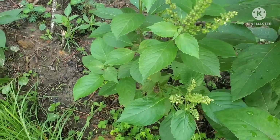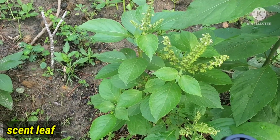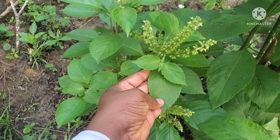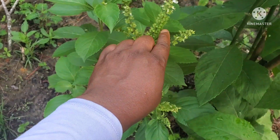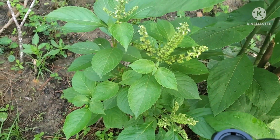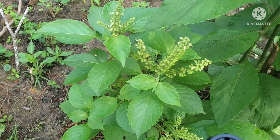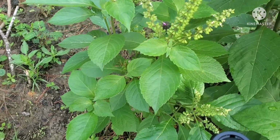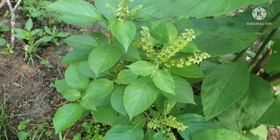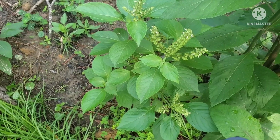So I also have nchan, we call it ntong in my place. In English, they call it scent leaf. This one is also in the family of basil. I use it also for my soup, for fish soup, for tomato sauce, tomato stew. Eat it with some rice, some yam. It's very, very flavorful. And if you need some seeds to plant or even the vegetables itself, let me know in the comment section and I'm going to mail some to you.